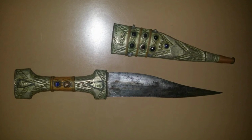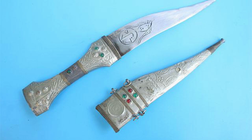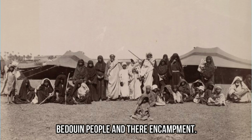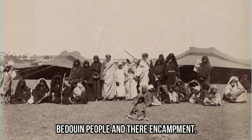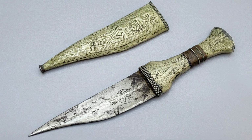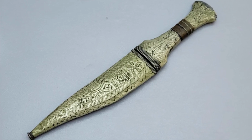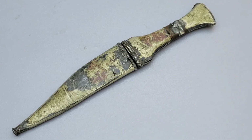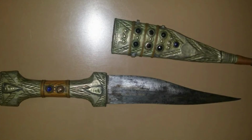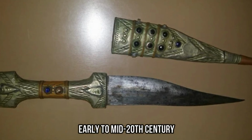It's a typical good example of the Beduin side dagger, locally known as shibria. All men carry it, and it is very popular between the Beduin tribes residing in Israel and in Jordan. The blade is short, recurving and double-edged with an acute tip. The grip as well as the scabbard are covered with engraved metal on the front side and iron sheet on the rear side. The scabbard is set with a belt loop at the rear side. A real authentic dagger from the early to mid-20th century.